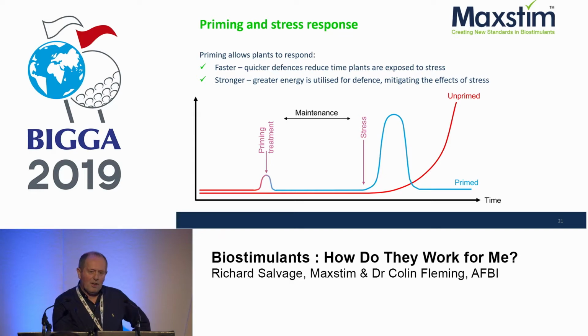attack early on, and after that initial priming, the plant defenses drop again to normal levels. However, when the stress kicks in, you can see you get an immediate and very strong defense response. So it's a bit like a vaccination. Here's your vaccination. Here's when you're hit by the disease, and you get a very strong defense response. And this is basically what you're trying to do when you're using biostimulants against biotic or abiotic stress.